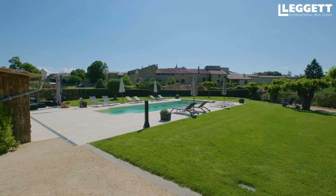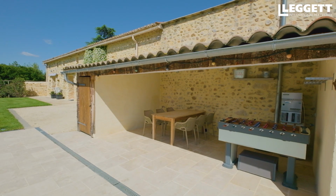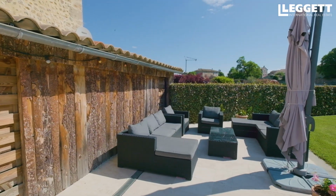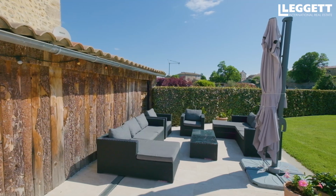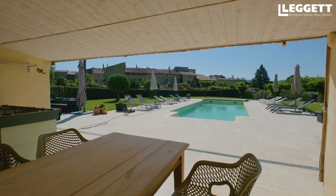And though we are really in the village, from the garden you have this beautiful view over the houses of the village. I could see the church from the upper terraces. Yes. So the location is great. This is a really nice village, honestly.